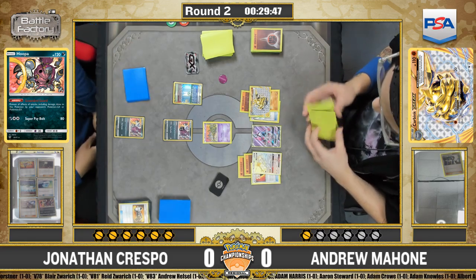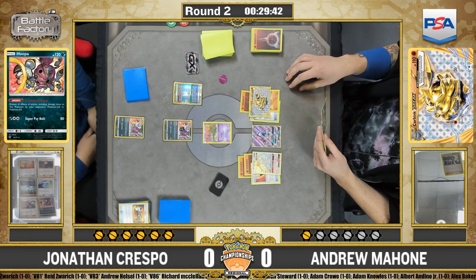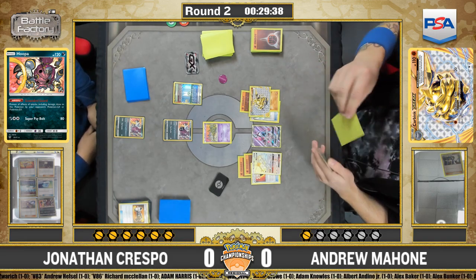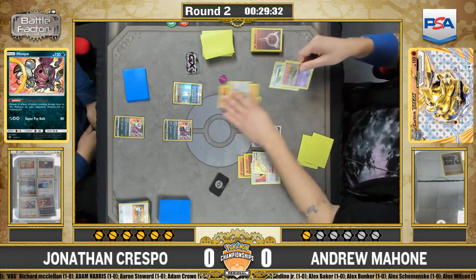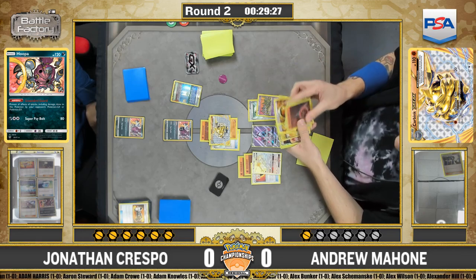Ooh, and I think Mahone top decked the Floatstone. But I don't think he cares to use it yet. Yeah, I think it does make sense to hold off until you draw into another energy, so you can take a knockout with a Carbink. The only reason he might play it is I think he has a Lily in his hand, so he might want to draw up with Lily. Nope, he says, no, I'm just going to go with this. I'm going to keep putting the pressure. I'm going to keep getting damage in.